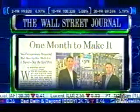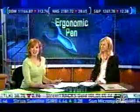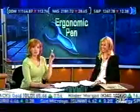Today's Wall Street Journal looks at how one small company is beating the odds. Journal reporter Gwendolyn Bounds is here to tell us about it. And it all comes down to this thing in my hand, a very interestingly shaped pen. Tell us about the product first. This is a wishbone-shaped pen.